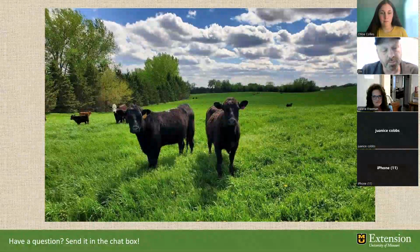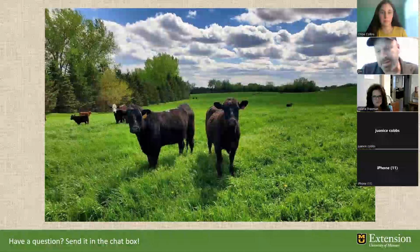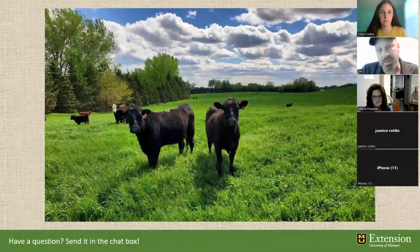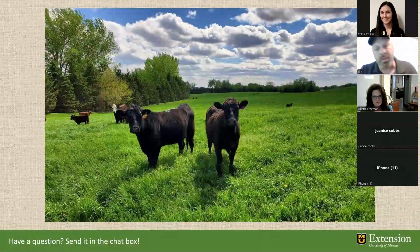Is there a suggestion what you like to raise your beef on? Just what type of grass do you feed? Would it be good to feed silage, hay, or a mixture of different grasses with legumes? Well, it's a whole different deal too.